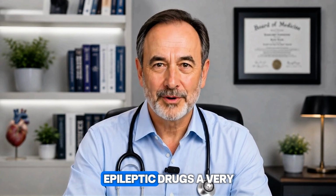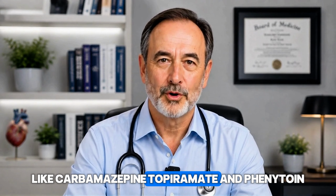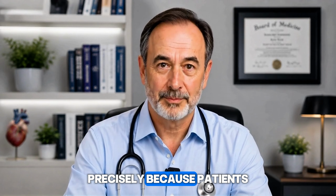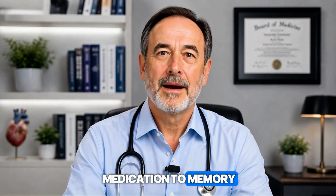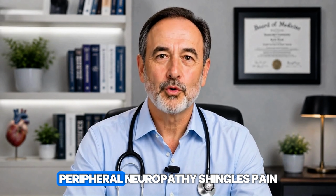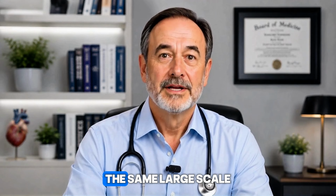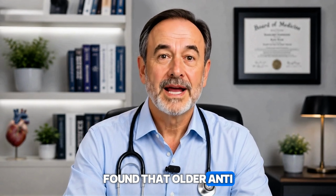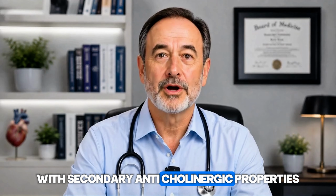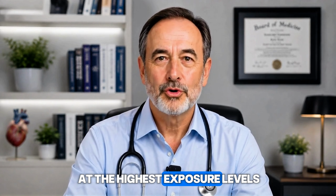Number 6 is antiepileptic drugs, a very quiet inclusion. These are medications originally developed for seizures, like carbamazepine, topiramate, and phenytoin. This is one of the least discussed entries precisely because patients rarely connect a seizure medication to memory, especially since they are heavily prescribed off-label to older adults for diabetic nerve pain, peripheral neuropathy, shingles pain, chronic migraines, or complex mood stabilization. The same large-scale clinical studies found that older antiepileptic drugs with secondary anticholinergic properties were associated with up to a 39% higher odds of dementia at the highest exposure levels.